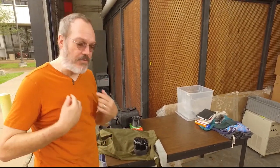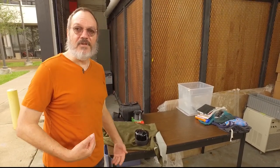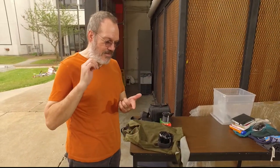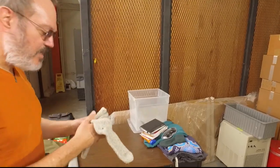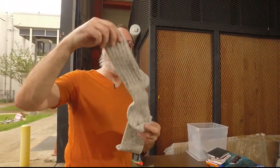So I don't need to worry about heavy boots for out in the field. I don't need to worry about fleece layers. I don't need to worry about parkas. But what I do need to take is some personal gear, woolen socks. These will keep my feet warm in my boots. They look kind of small, but they work.